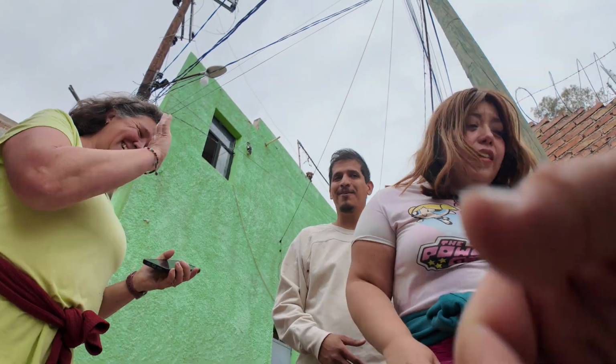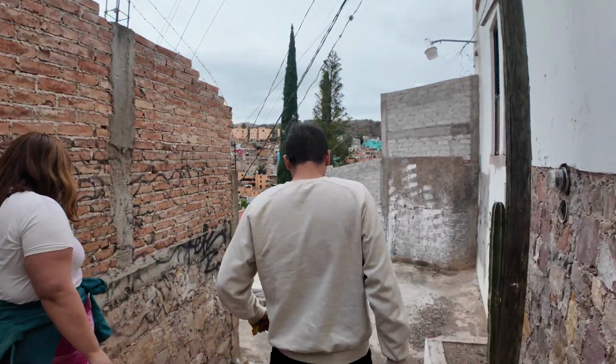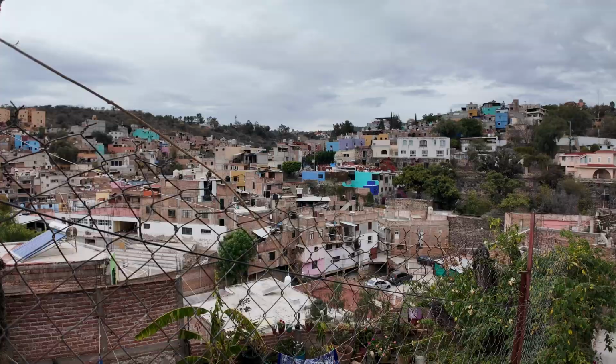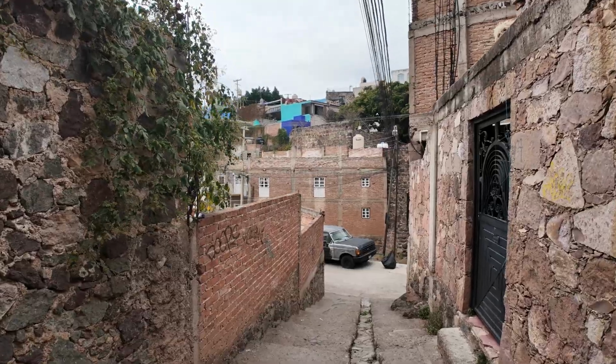Gracias. These nice folks have given us some directions and they happen to be going the same way we are, so that's helpful. All right, it's getting warmer. We're at the bottom of the hill almost, and then we gotta climb the hill again. Big fun.